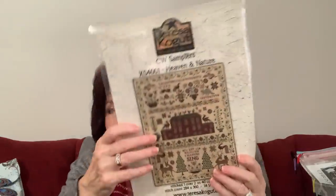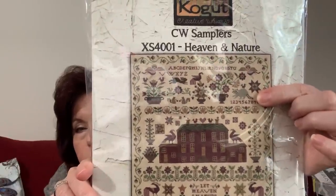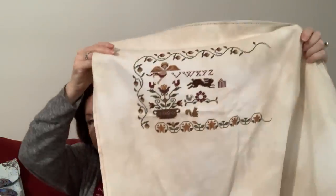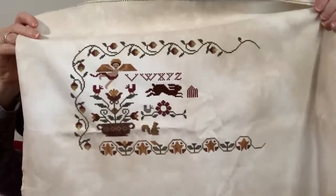And I'm using all of the called for, except I'm putting in Weeks Dye Works Porpoise in place of Joshua Tree. Because porpoise looks more gray than Joshua Tree. And it is used for things like this little raccoon here. And I did not want my raccoon to look greenish brown. I want him to look gray. So I switched in porpoise. I don't know if I've got the raccoon in yet. Nope, not yet. But this is where I am on Heaven and Nature by Teresa Cogut.